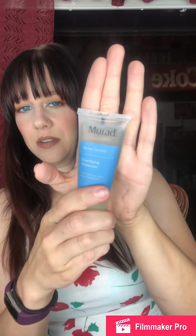And then, oh my gosh, how much stuff is in here? We got a Murad Acne Control Clarifying Cleanser. I am definitely okay with that, because your girl does get some breakouts. Not anything terrible anymore, but I do get acne for sure.